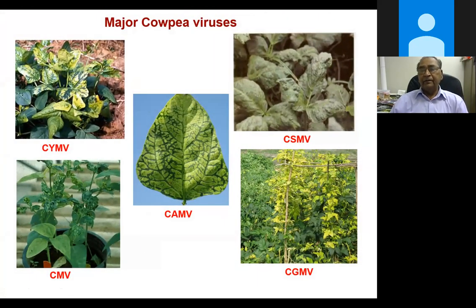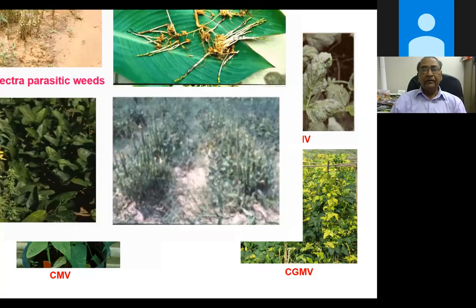Viruses, there are 8 major viruses. I have listed 5 of them here, and they are all very important in many parts of Africa. This one is more in the wetter region, this is more in the dry region. So in both wet and dry regions of Africa, viruses are there.